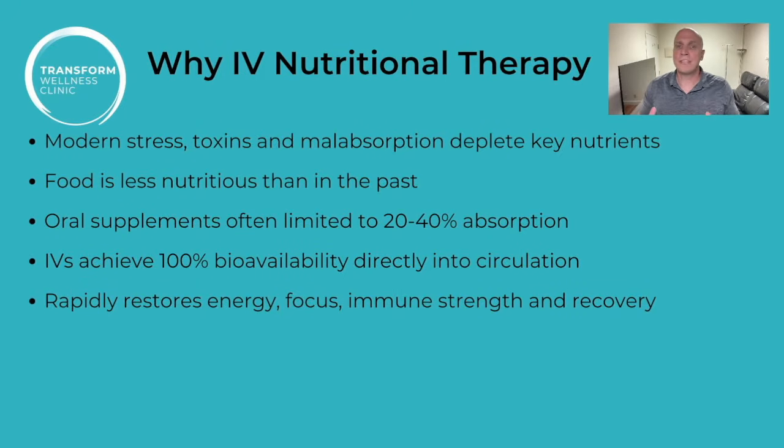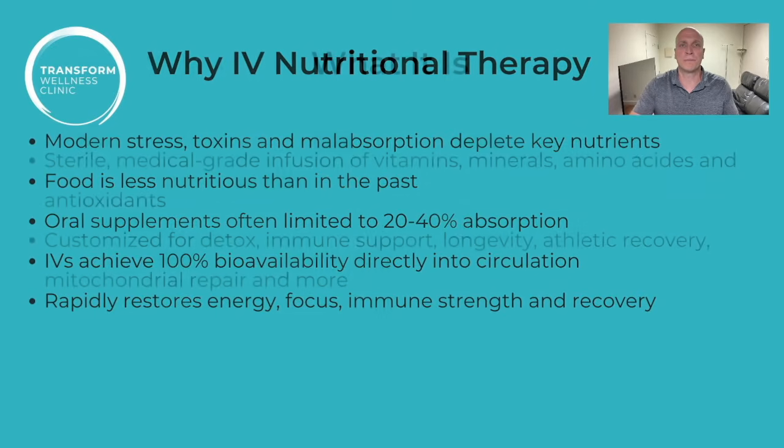The thing with IVs, they achieve 100% bioavailability directly into our circulation. So instead of doing 20 to 40% absorption, now we're at 100%. So that can rapidly restore energy, focus, our immune strength, and ability to recover.